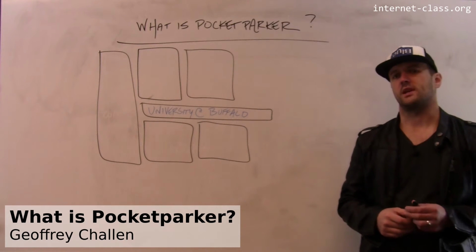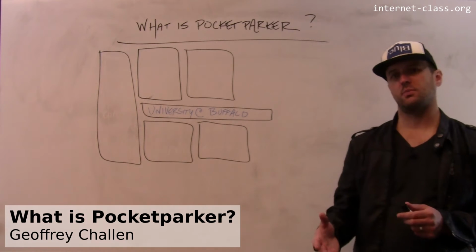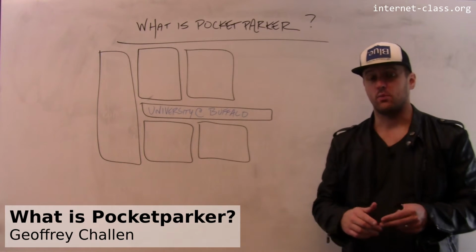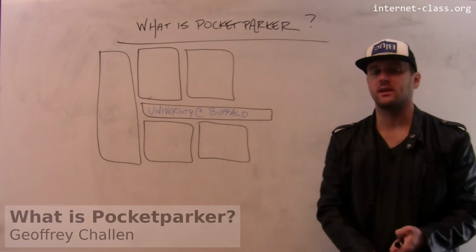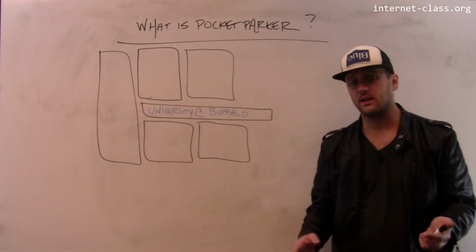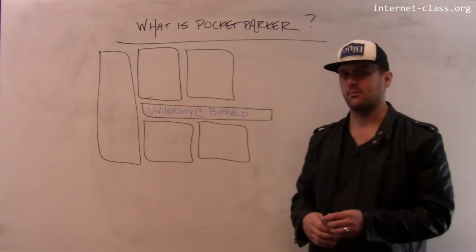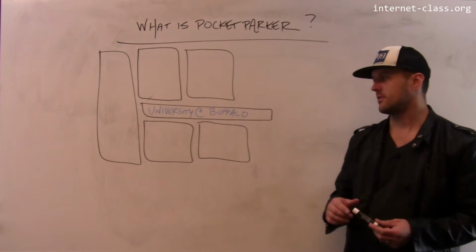Parking is frustrating. I probably speak for most people in pointing out that this is not an activity that I enjoy. It wastes time, it wastes money in the form of gas, it's polluting and irritating. And at the University of Buffalo, we have a parking problem. I suspect many universities do as well.